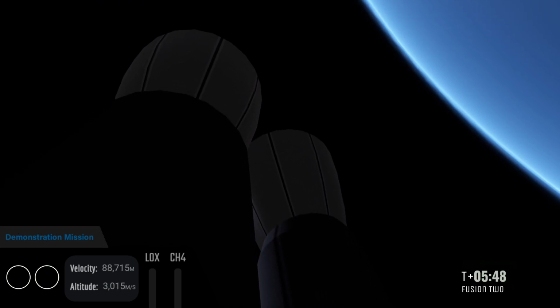SECO. Nominal parking orbit. Amazing news there. We are going to enter a short 2-minute coast phase right now. We heard that the parking orbit is nominal, so we are on track for an engine relight test, which will put the vehicle into a proper orbit.